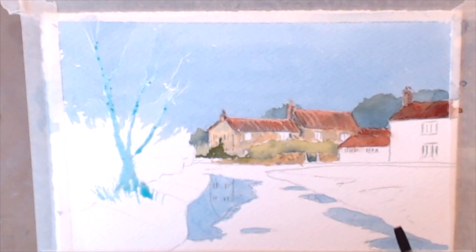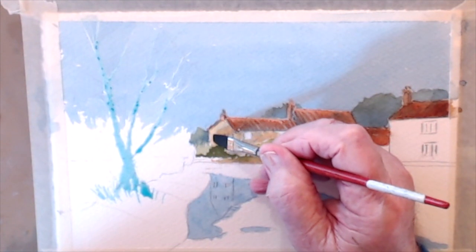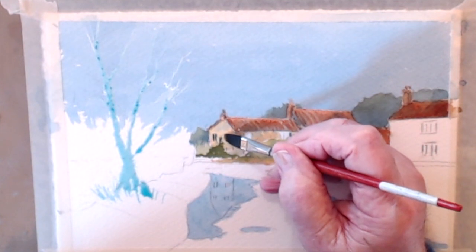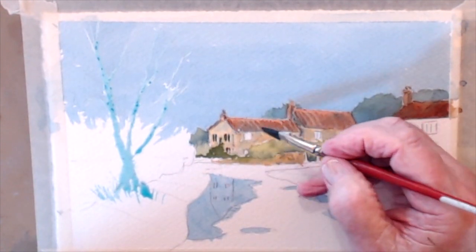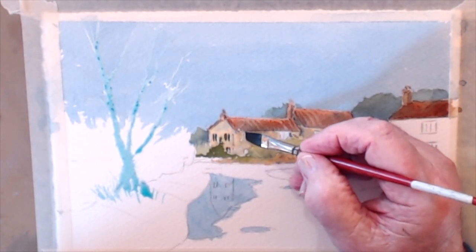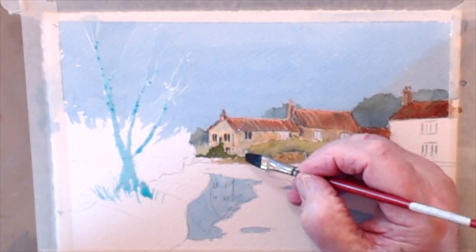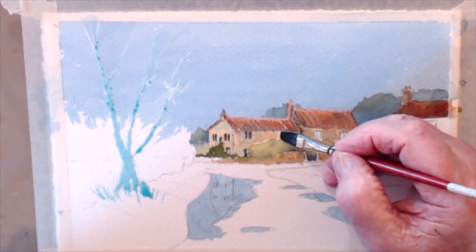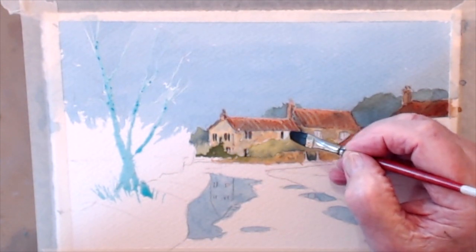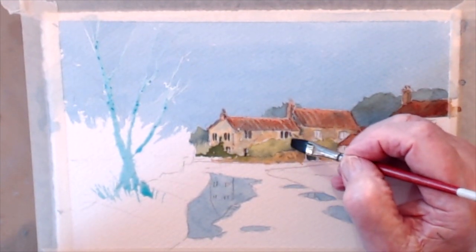Right, let's put one or two windows in. It'll look a bit more lived in, won't it? It's a quarter chisel brush, by the way, I'm using. Just see one pane of that one there. Leave the middle there, that gives you a strip of your window, see.